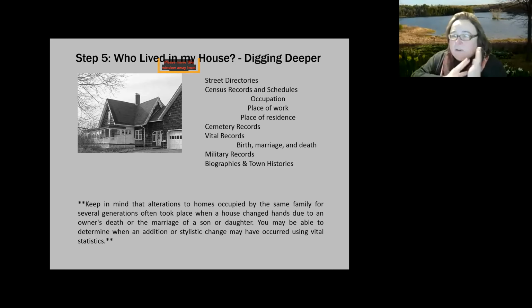Because once you get into pre-World War II, you'll see families had a lot of children that didn't make it into adulthood. There's also military records that are available online that can be really helpful, whichever generation, whichever war that you're interested in looking at. And there are also biographies and town histories.